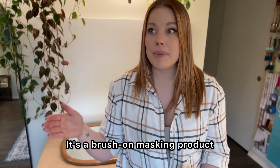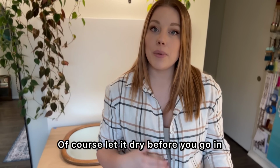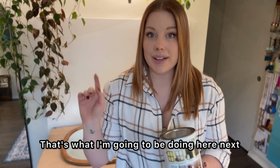It's a brush-on masking product, and you do 2 thick coats, letting it dry in between each coat. Of course, let it dry before you go in and start painting or priming. And at the end, you just score the edges of your mirror and it peels right back. So it makes it super easy, super quick. That's what I'm going to be doing here next.